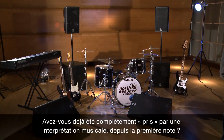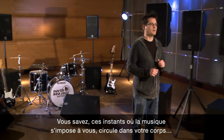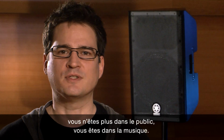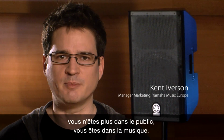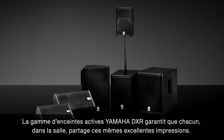Have you ever been totally captivated by a performance from the very first note? You know what I'm talking about. That moment the music kicks in and pulses through your body, making you not just a part of the audience, but part of the whole experience. Yamaha's DXR series of active loudspeakers guarantees that everyone in the house shares that same great feeling. Let's take a closer look.